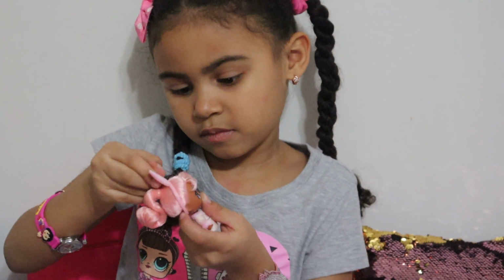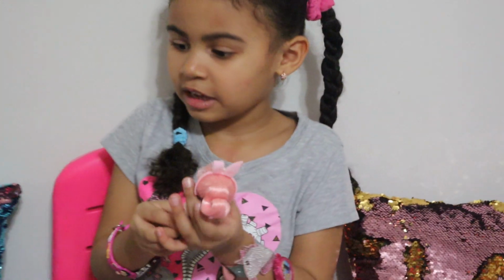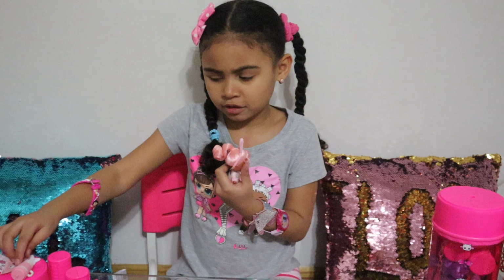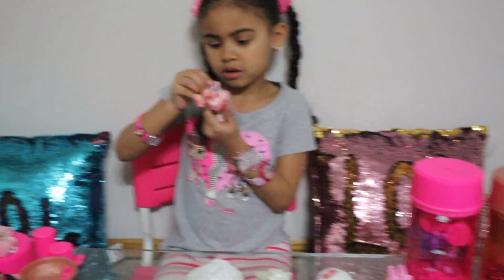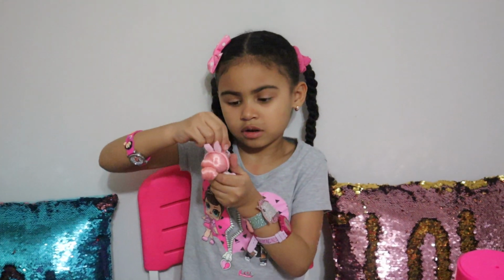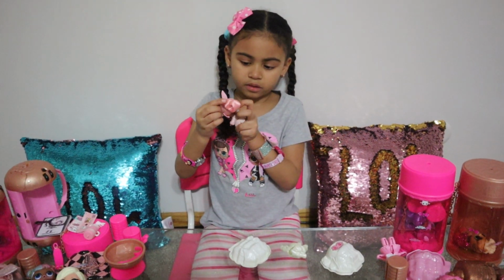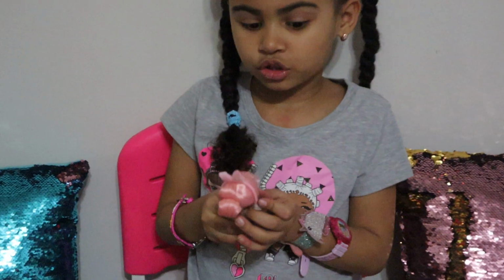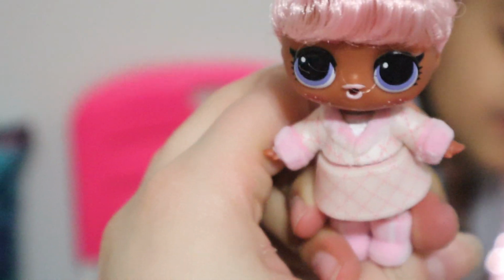Is this a hole for the headband? Yep, there's holes for the headband. Who's brushing her hair? Yeah, definitely. Brush her hair. This is so cool, I can brush her hair here. Can you now look at her closer? Yeah. She's amazing. Guys, look at her. Wow, she has cute boots and her jacket has fur and the headband is very cute. Very nice. Let's put her in the water.